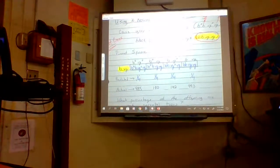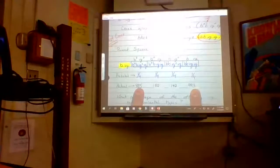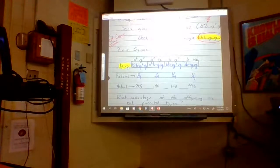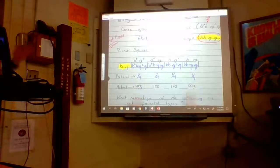Now, look at the numbers. These are T.H. Morgan's actual data here. Did he get 1/4, 1/4, 1/4, 1/4? No. We don't even have to do a chi-square on this. Obviously, our observed, which is these numbers, is way different from expected. There's not even a point in doing chi-square.